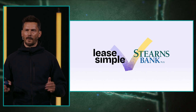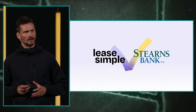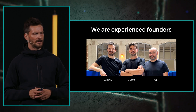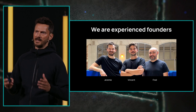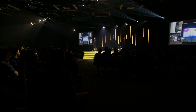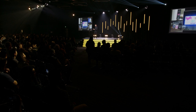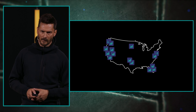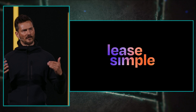So partnering with a bank usually takes a year and millions of dollars. But together, we accomplished this in only 3 months. So Fred, Vincent, and I were able to do it because we are an experienced team that has done it before. At our last startup Wings, we spent 8 years in San Francisco battling alongside Uber and Lyft to legalize ride-sharing. We learned how to build payment infrastructure, legal, compliance from the ground up. And then we scaled this complex model to 25 cities in the US. So that's why we are the team to build LeaseSimple, the future of renting for the new generations.